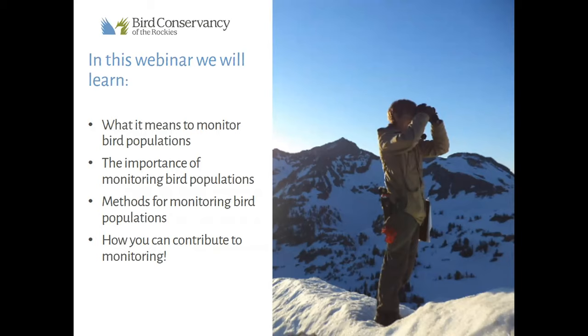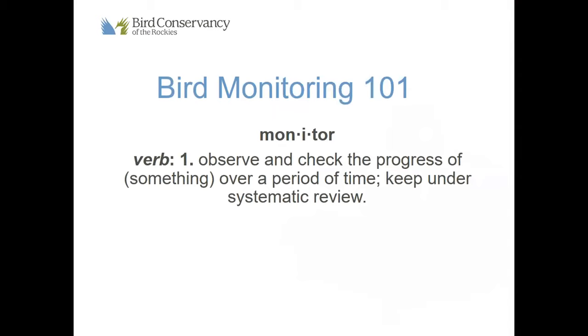Okay, so let's get started. First of all, what are we talking about today? What are we talking about with monitoring? Monitoring is simply observing and checking the progress of something over a period of time. In our case, we observe and check the progress of bird populations over time. So we survey their populations and determine whether they're increasing or decreasing for a specific area or region.